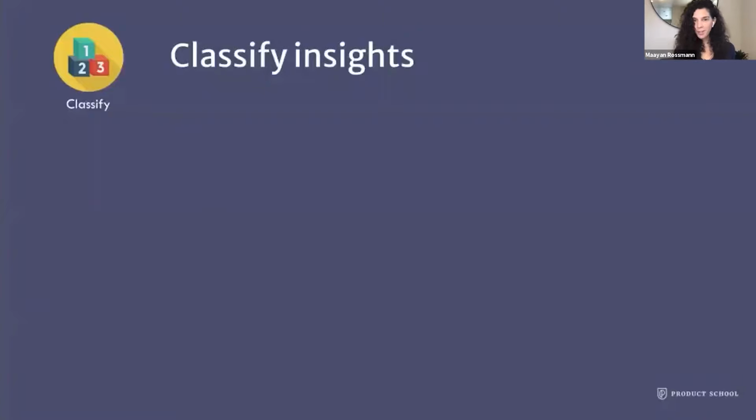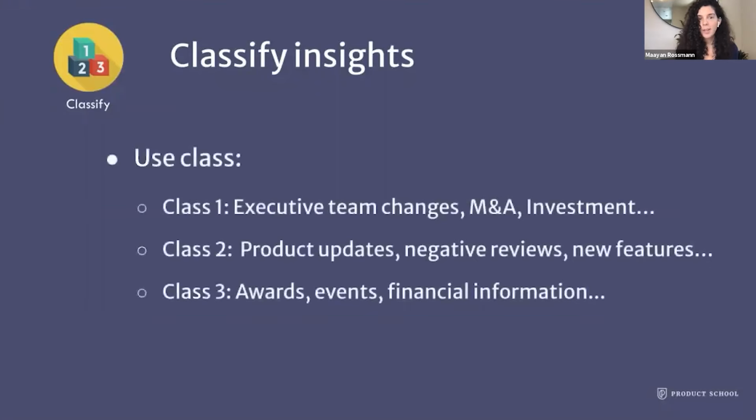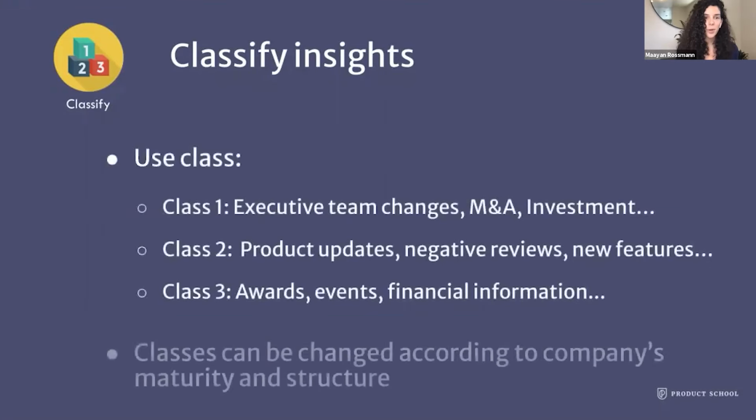Once we got the insights, we did the deep dive, we took a look at it, and then we try to figure out what the impact is and how it will influence the way we act. So I will share with you the classification that I used. Keep in mind that it will change based on the company's maturity and structure. Especially when you're a startup, you care about different things than when you're at scale. So I can give you an example of the classification that we use.